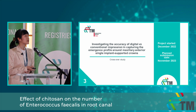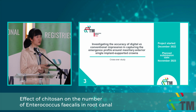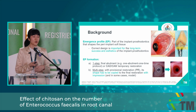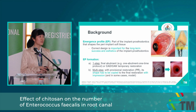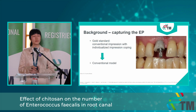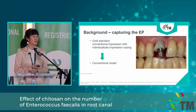Here we would like to investigate the accuracy of using digital versus conventional impression methods in capturing this well-formed soft tissue emergence profile. As I've mentioned, in the anterior region, provisional restoration is most commonly used for this formation. For the long-term success and aesthetic results, it is crucial that we copy as accurately as possible the shape of this restoration onto the final restoration. The gold standard method of doing so is taking a conventional impression with an individualized impression coping, as you can see in the picture, and a conventional gypsum model can be poured from it.